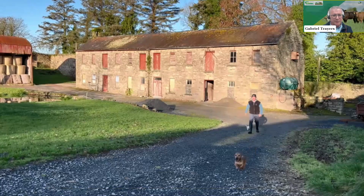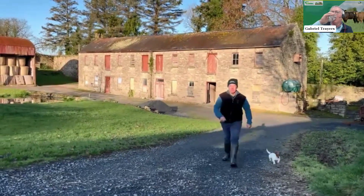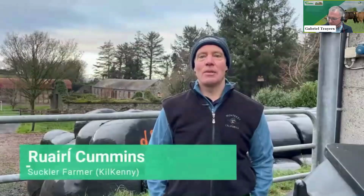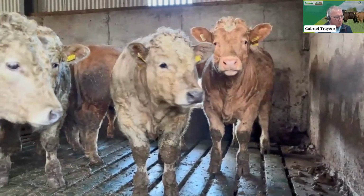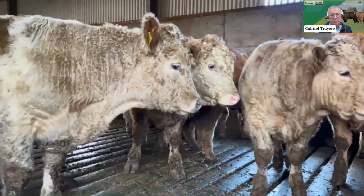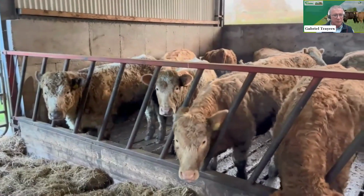I am farming 37 hectares in 3 blocks, and we have a spring calving suckler herd of 44 cows, finishing the bulls at under 16 months of age, and any smaller bullocks or bulls are castrated and brought through as stores. They're sold as stores, and heifers are sold as stores as well.